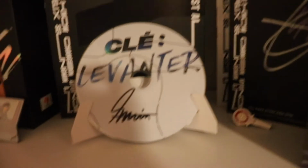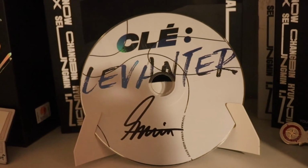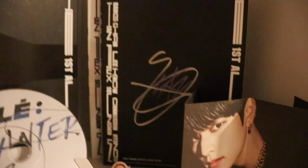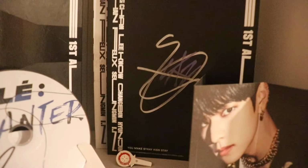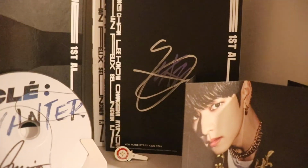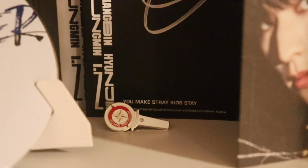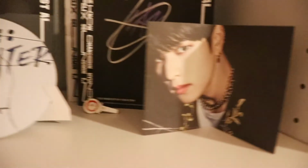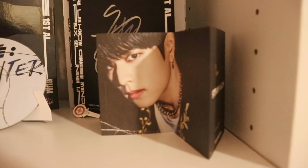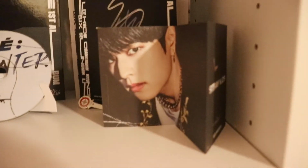And then signed wise, also on display, I have a Sungmin signed CD plate for Levanter. One of the few non-Sungmin things on display is my Go Live signed version I got Hyunjin. Below that I have a little Stray Kids light stick pin from the same creators as Sungmin's one, and then I have Sungmin's little pre-order gift from In Life that someone graciously gave me.